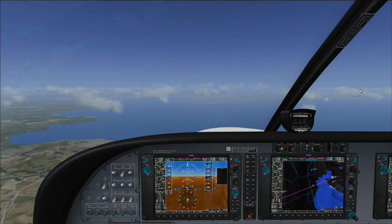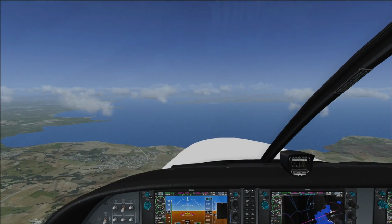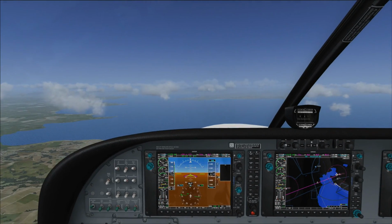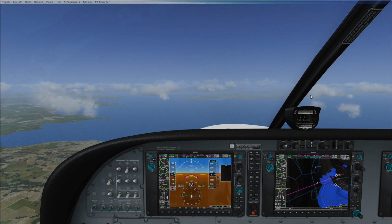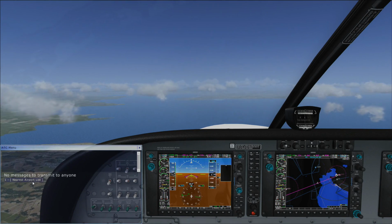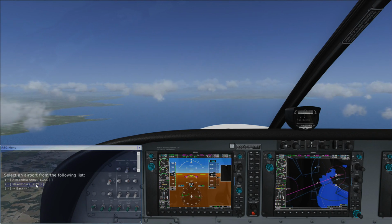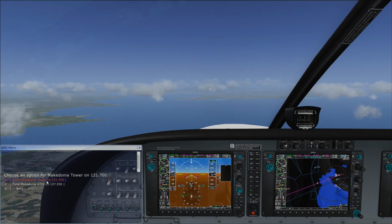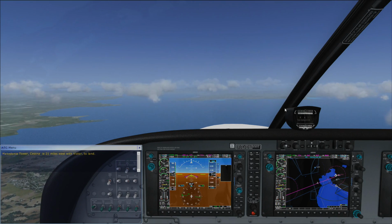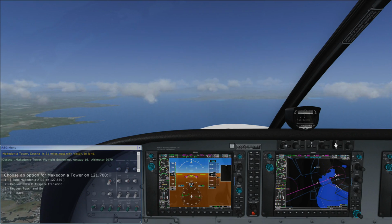Alright, everybody, I just slowed it down. About 24 and a half miles out. So, let's hit up ATC. It's LGTS, Macedonia, as we say Macedonia. Tower, get our full stop landing. Tower, Cessna is 21 miles, going down to 3,000 right now.